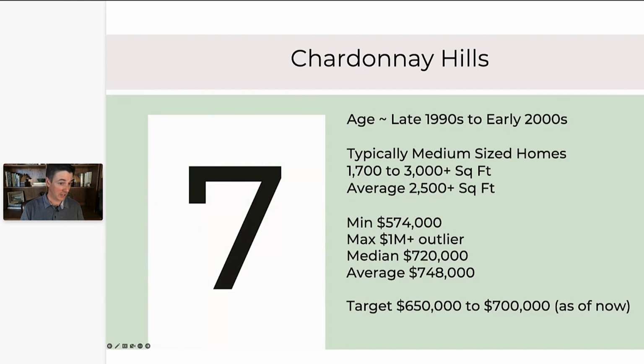Let's call a medium-sized home of 1,700 to 3,000 square foot. Let's call the average 2,500 on this one. Minimum of 574 with a million outlier in there. Median of 720 to 748. Again, that's over the past 6 months. But given that comment I just made about how some are less upgraded, let's put the target at 650 up to 700,000. So that'll be well below your median average. So maybe there's an opportunity in Chardonnay Hills to get a good deal.